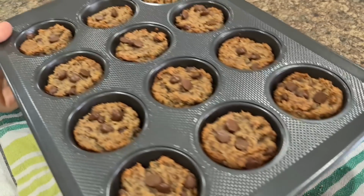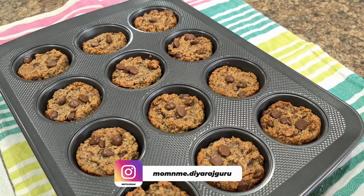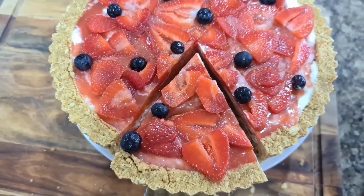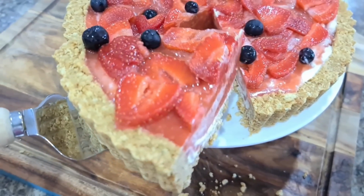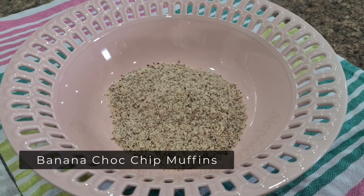The first one is banana choc chip muffins, which are amazingly delicious, and the second one is strawberry tart, which I'm actually trying for the first time, so we will find out how it turns out. So let's get started with banana choc chip muffins. First, for the muffins, I will take almond meal.